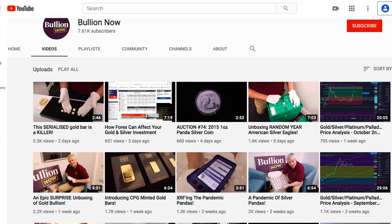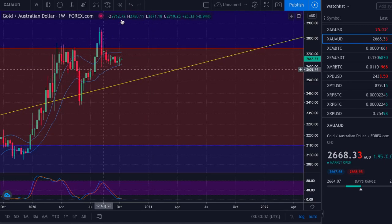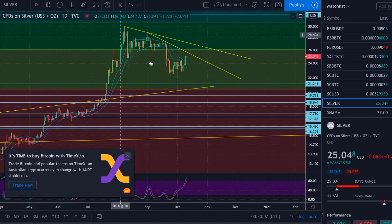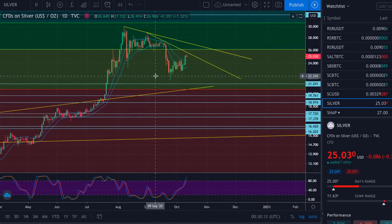Again, just skipping over it pretty quickly, but some of you really like me doing it, so I gave you a little taste there. Silver on the daily time frame. Let's get rid of that. Really should get that membership, shouldn't I?